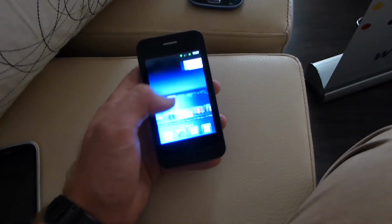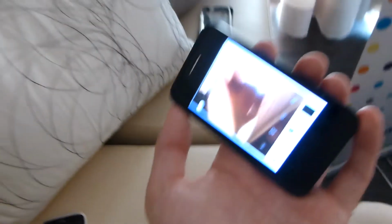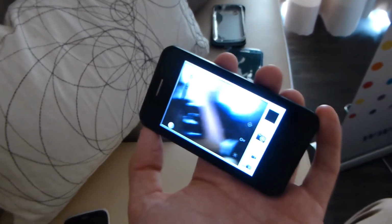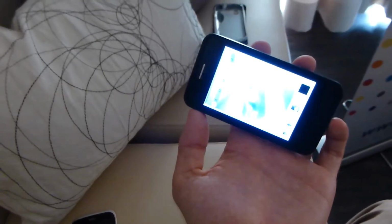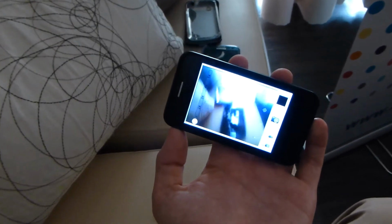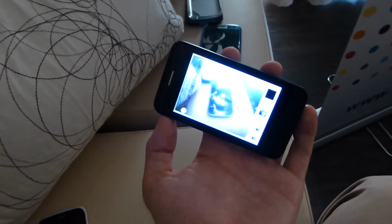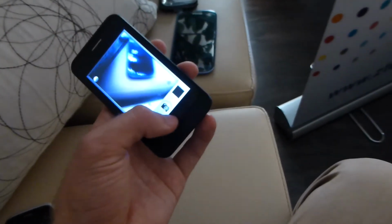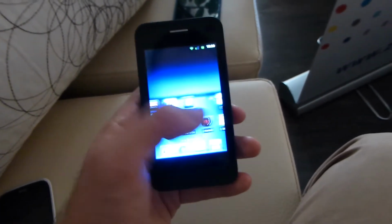So this is quite a fast device. I love it, and now the last thing is to check out the camera. The camera is not that slow. It's completely acceptable. If there's a little bit better light, it's faster, but right now everything is getting ready for the presentation. But as you can see now, this is quite a decent camera, 3.2 megapixel, and as I said, no flash, and there's no front camera actually, so you cannot film yourself.